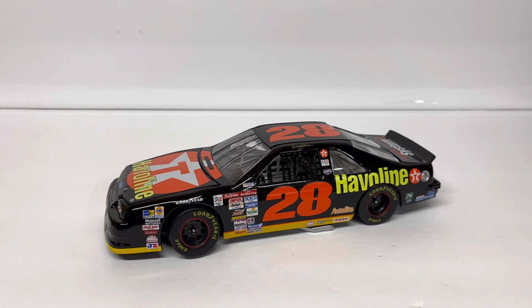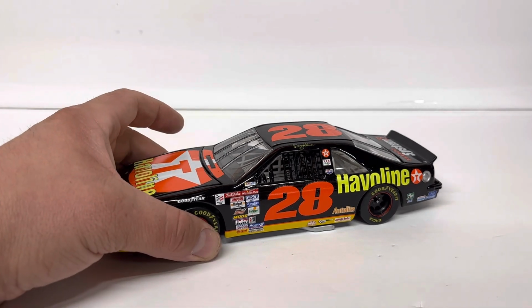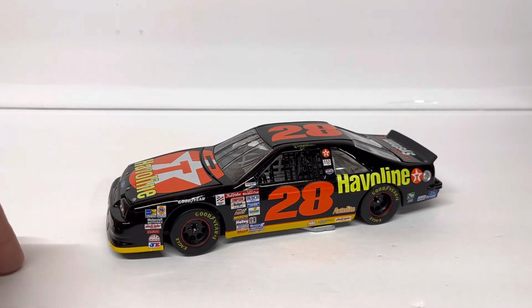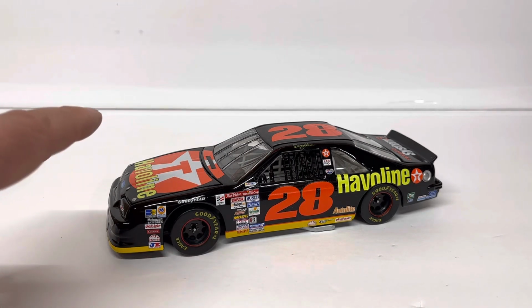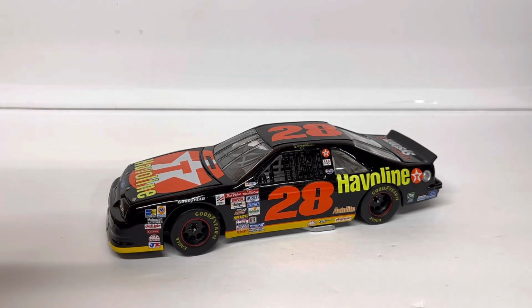This is not necessarily a diecast review, I guess. This is more or less just showing you what I have for Daytona 500 winning diecast cars. Not necessarily Race to Win versions. This one that you see here is an old original Action Thunderbird from back in the day, and I made a custom Davey Allison 28 Havoline car out of it.